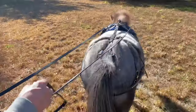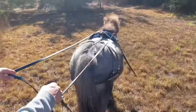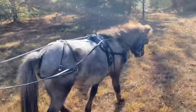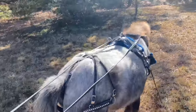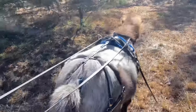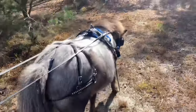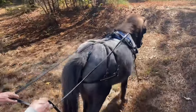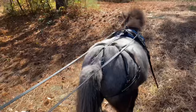Now we're going to go down towards the pond. This is always good. I like to ground drive him as much as possible because that's when I really can expose him to a lot of different things, especially because he's so young. And it looks like the pond's pretty low. It's pretty glistening in the sun though, but it's pretty low.